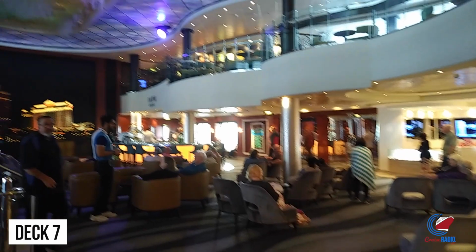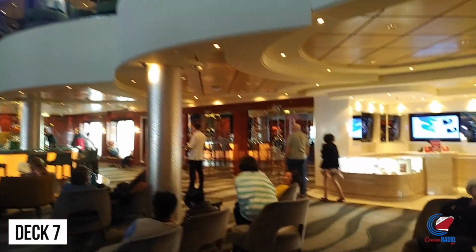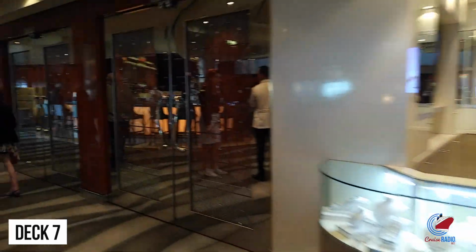You'll also find a staircase here. That staircase will take you right upstairs to the O'Sheehan's Bar and Grill, where you can get round-the-clock, free, complimentary, whatever you want to call it, included in the price of your cruise, food, and a bar up here as well that overlooks the atrium.